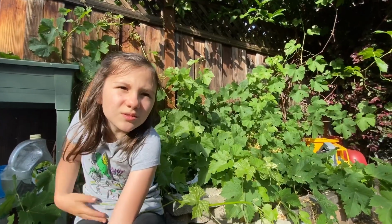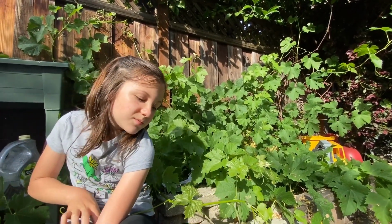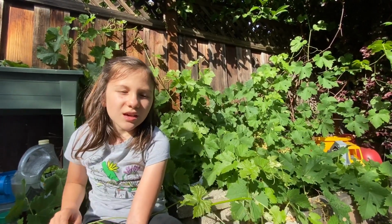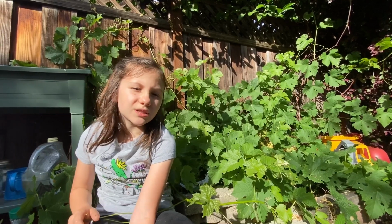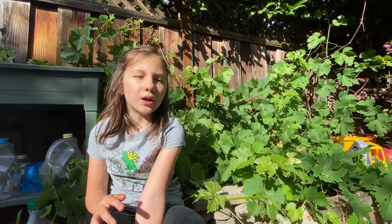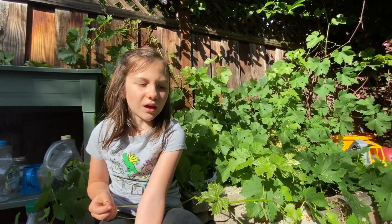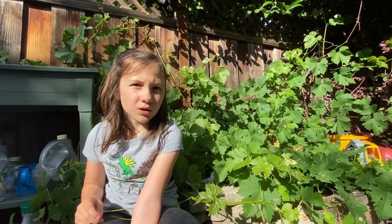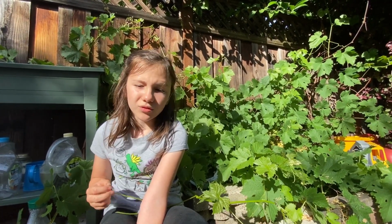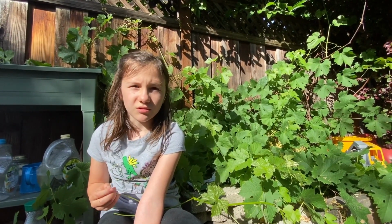It brings me joy. It gives me experience, like if you planted it again, you know what to do next time, and you know what not to do. Like, if you put too much water in, it would get moldy. And if you don't give it any water, it just won't grow.